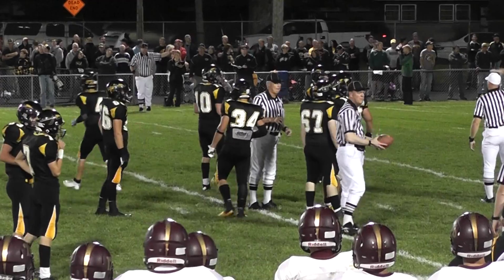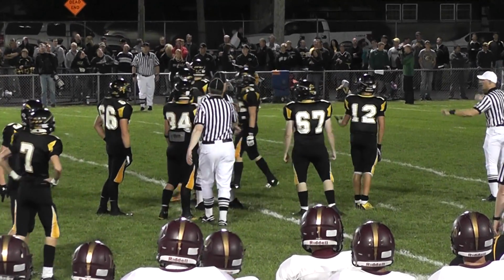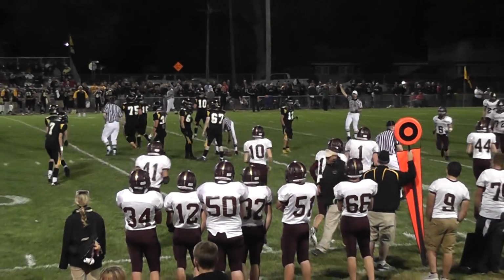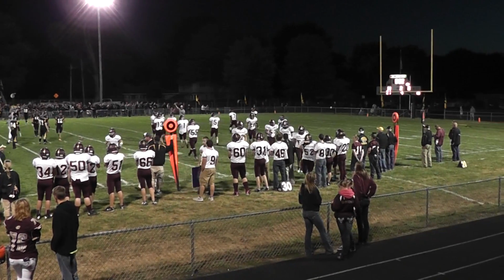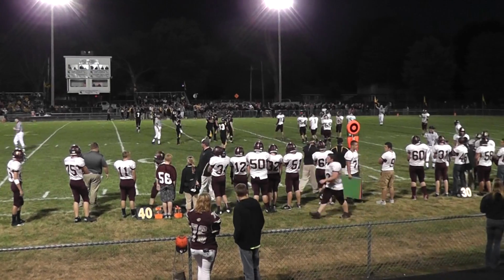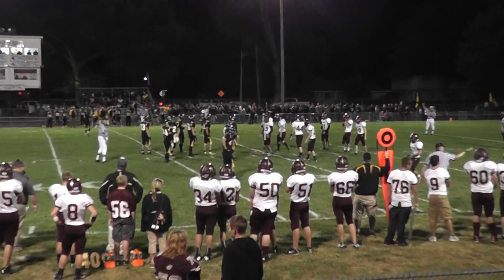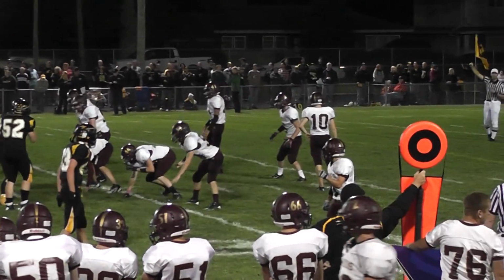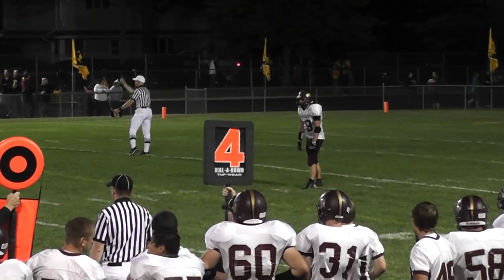And I think they call an ineligible player downfield on that one. I think a lineman was a little bit too far down the field. That penalty has been declined by Tuscola. Looks like Clinton's going to be dropping back once again with Mr. Luck, number 49, to punt away to Tristan Williams and Josh Knight again.